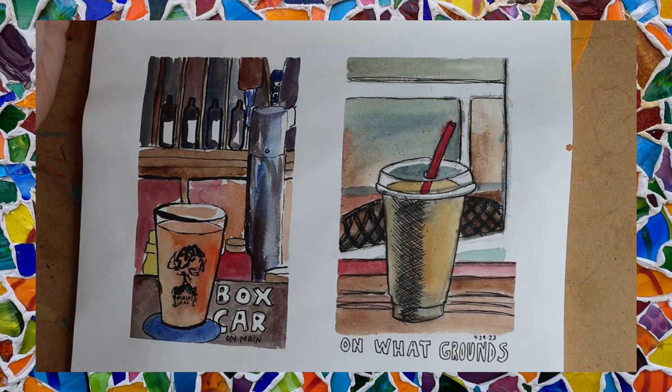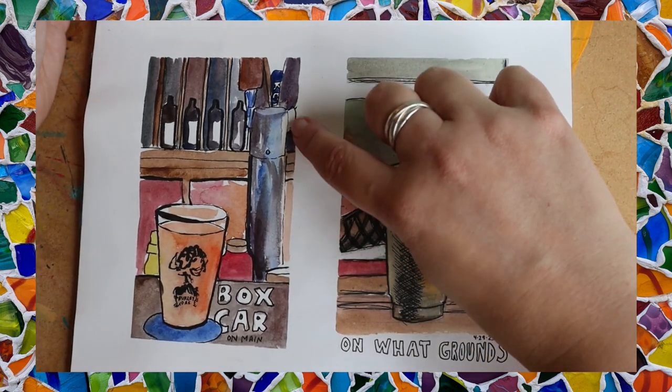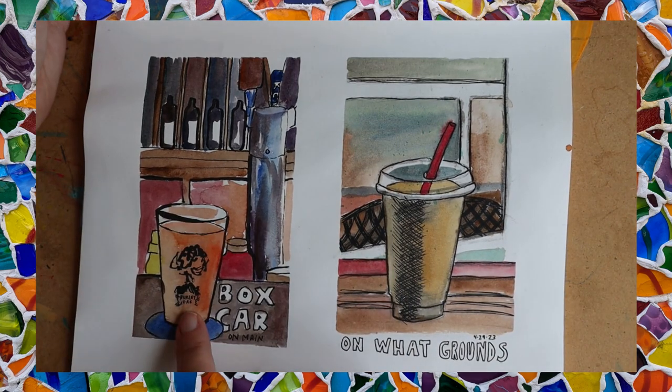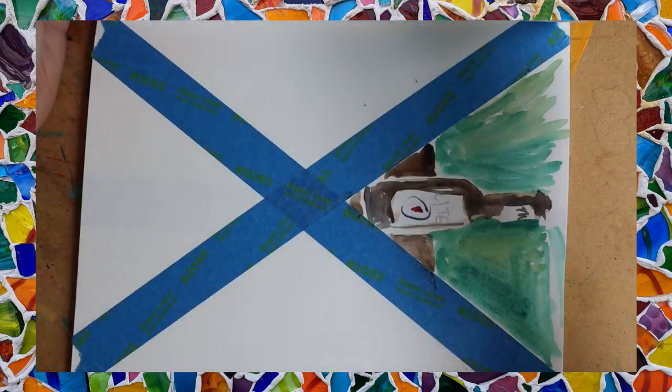Happened to be sitting at the bar, so you have the tap right here. I tried to get the highlights that were happening and reflections, and then a bunch of wine bottles in the back. And we were using Burley Oak glasses, so that's why I captured that there.